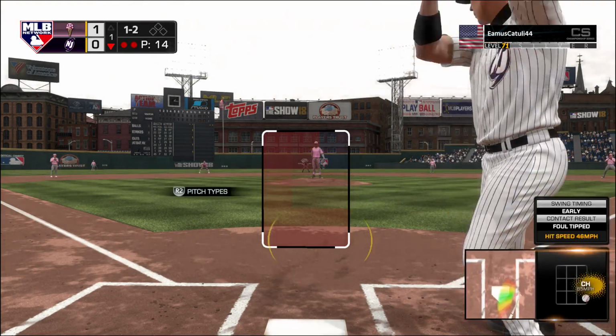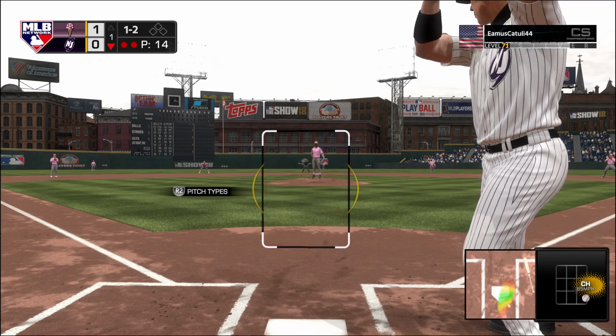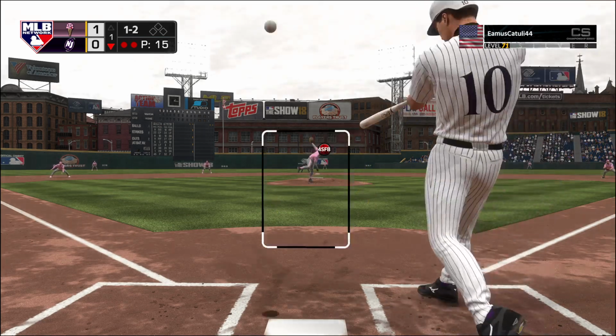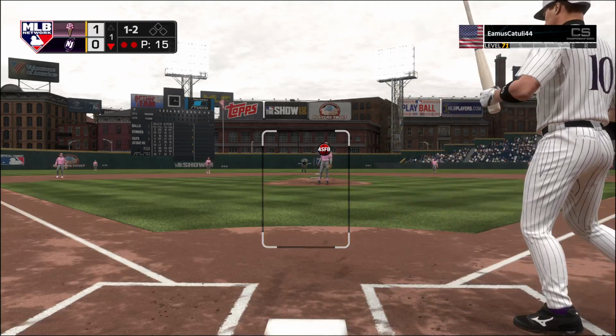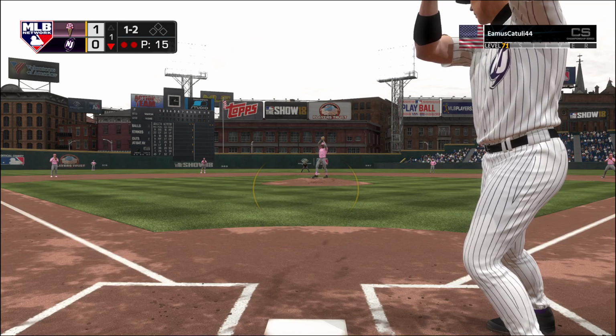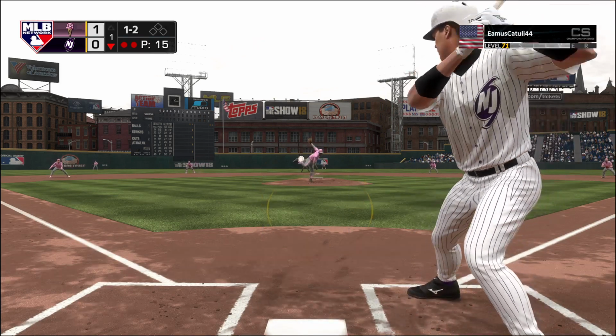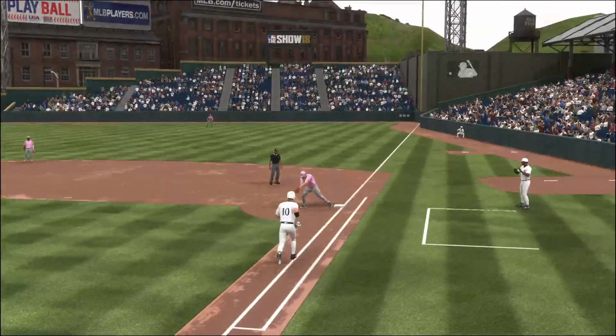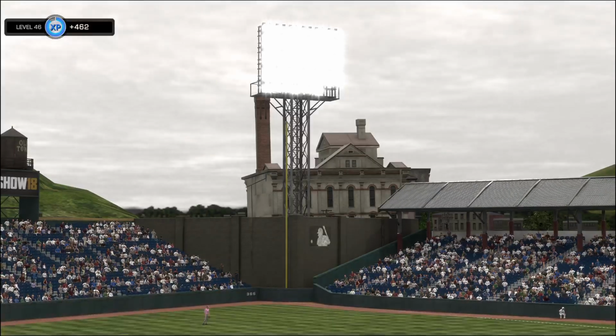Yeah, one of the best hitters and truly blessed by the gods, but I don't think people realize the amount of time and effort this guy has put into honing his craft to become one of the great hitters in our sport. Little guessing game going on right now. Being late on that fastball after the change, he had to be sitting off speed right there. Hit weakly back to the mound. Throw to first will get him easily, and the side is retired.